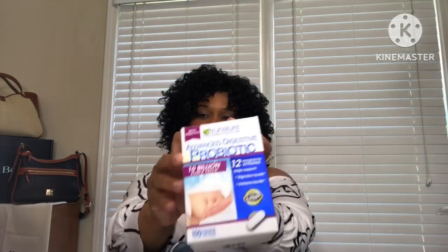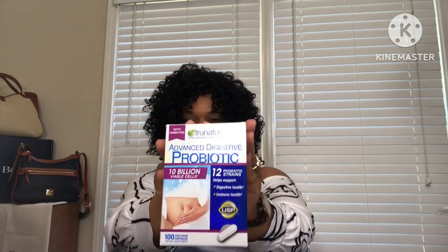The next item is another one that you've seen probably a few different versions of, but it is hard to keep good, clear skin if your digestive system is jacked up, or if you're not drinking enough water. Those things just have to be in harmony in order to have a clear complexion as a base. Now, I'm not saying that those are the only 2 things, but as a base. So I take a probiotic every day. This was a 100 count tablet. It has 12 probiotic strains, and it helps with both digestive health and immune health.